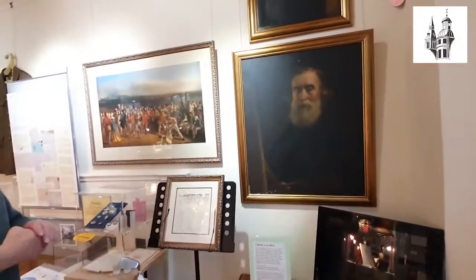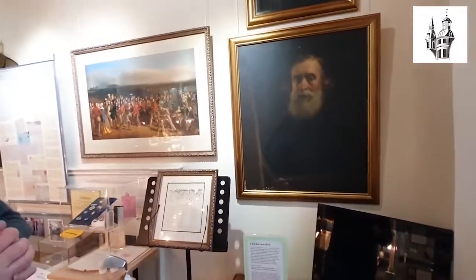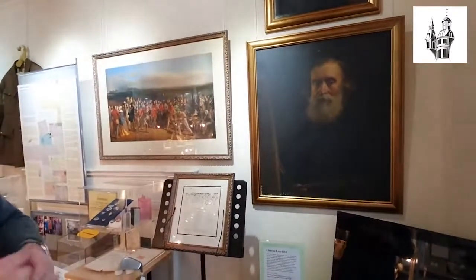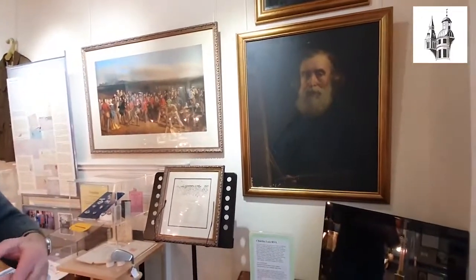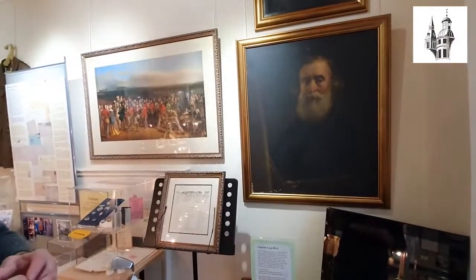Another one you pointed out in here is a famous artist of the Cupar area. Charles Lees, who was a Cupar-born artist, born in 1800, went down to Edinburgh to train under Sir Henry Raeburn, one of the great figures of Scottish art. To supplement his income, he went around teaching the daughters of gentlefolk how to paint and draw. Fell in love with one, and Daddy didn't like it, so the pair of them eloped, ran off to Rome, got married, and they had a number of children.